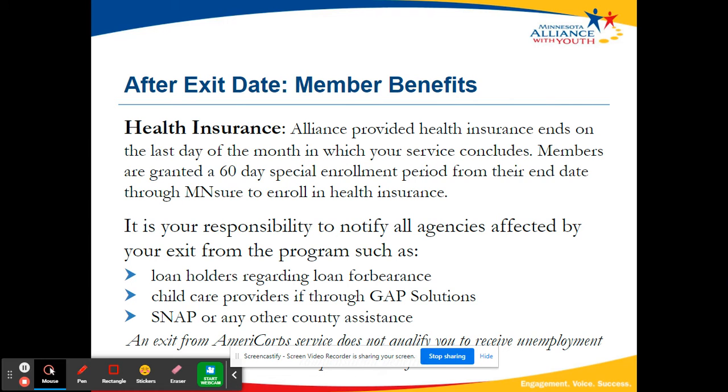If you're enrolled in the Alliance provided health insurance, you'll be covered through the end of the month. So, if you're exiting, say, on the 15th of the month, you'll remain covered until the end of that month. If your exit date is the last date of a month, then that is when your coverage will end. You'll also be granted a 60-day special enrollment period from your end date through MNsure to enroll in their health insurance. It's also your responsibility to notify all agencies affected by your exit from the program, most notably SNAP or any other county assistance.